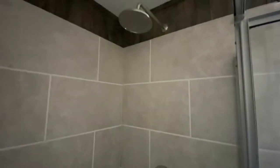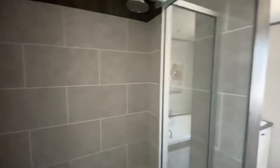I do appreciate this walk-in shower, however. You have a lot more room to move around. You can probably definitely get a second person in here without any problems. Those other walk-in showers that we've seen in Rock Hill, too small, man. I could barely get in there. All right, let's move on.